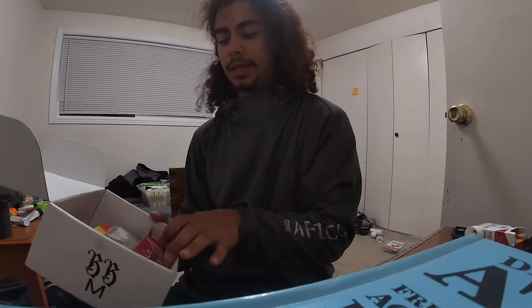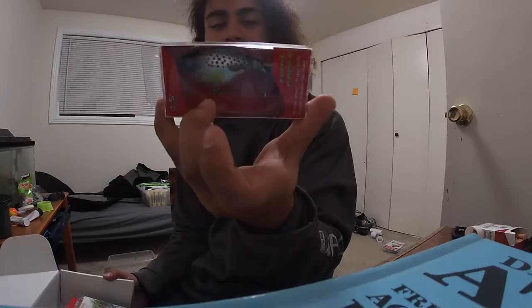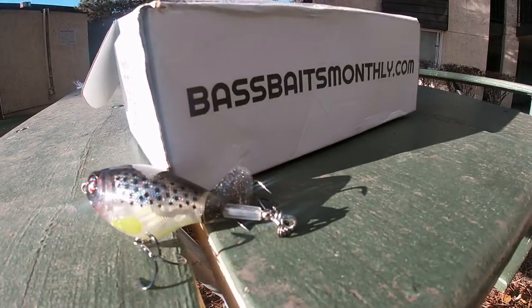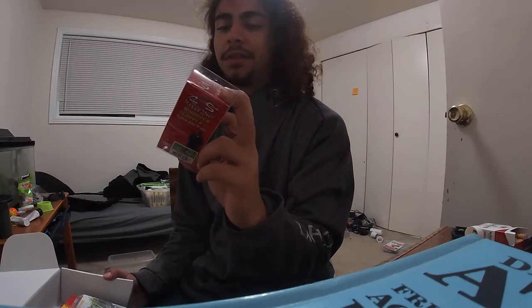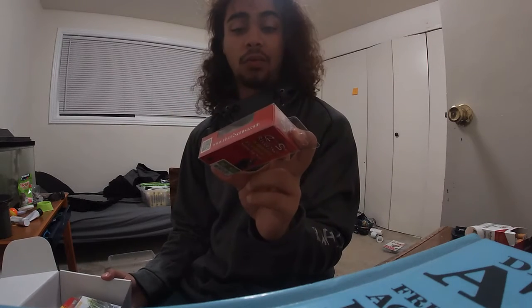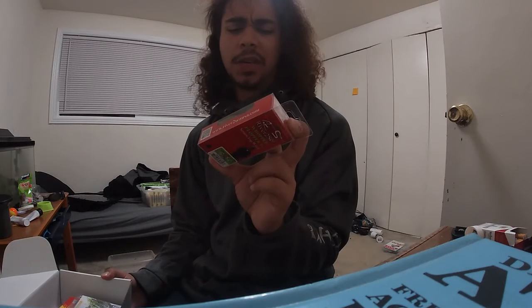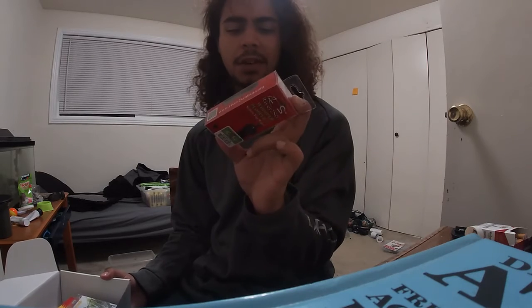Moving on to the next topwater bait out of the box, we got a Whopper Plopper 75 size. So this is the super tiny one. I've actually never thrown this one before. I've thrown the 90, the 110, and the 130. I've never thrown the 75. It's just got like a really short, squat little profile. It's more of like a bluegill profile than a shad, I guess. A little bit taller, a little bit beefier.